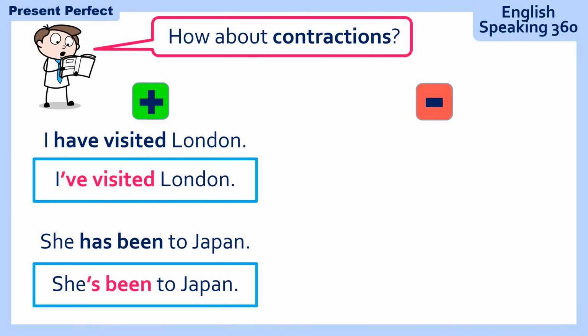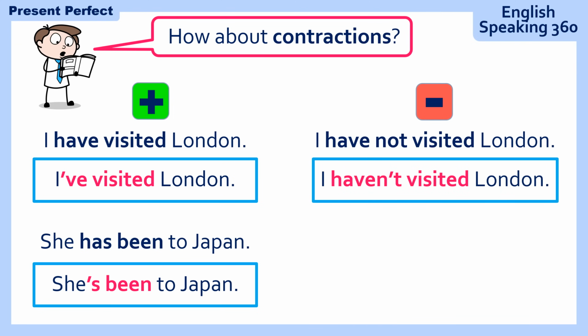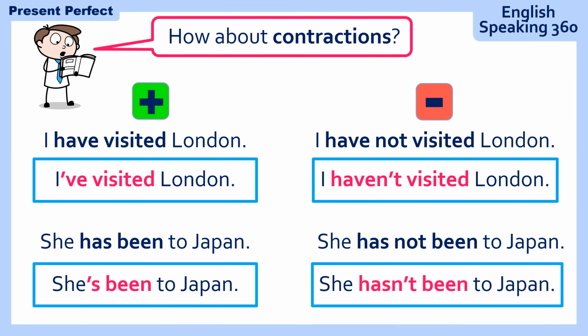Now, if your sentence is negative, I have not visited London, what would be the contraction? It would be, I haven't visited London. And she has not been to Japan would become, she hasn't been to Japan.